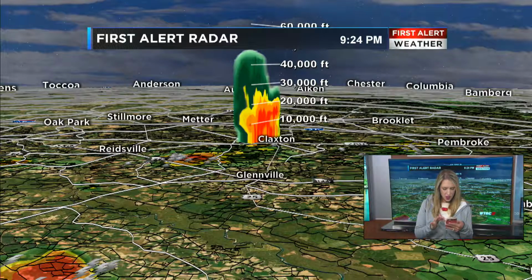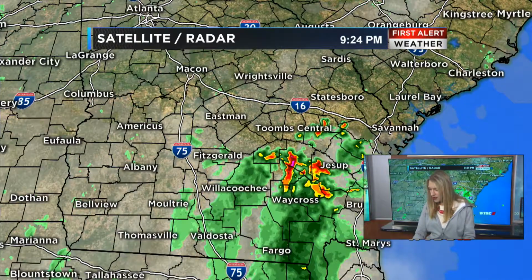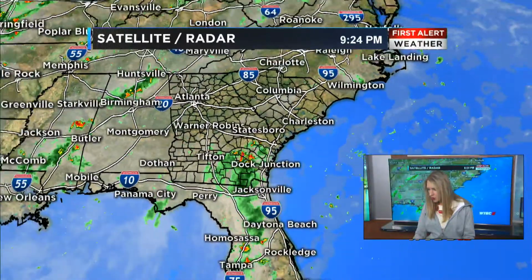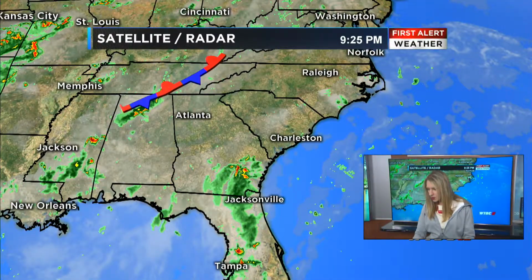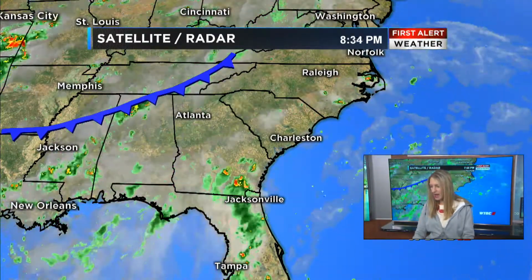All right. What's the reason for the storms this evening? A front moving up? No. Let's go satellite and radar here. He wants to know the reason for the storms this evening. So we do have a front. It's well to the west. All right, it's actually a cold front, so let me redraw that. Right, cold front, well west of Atlanta.